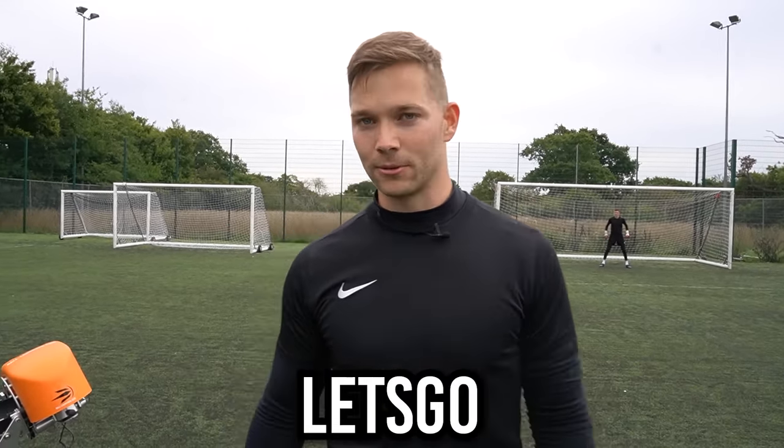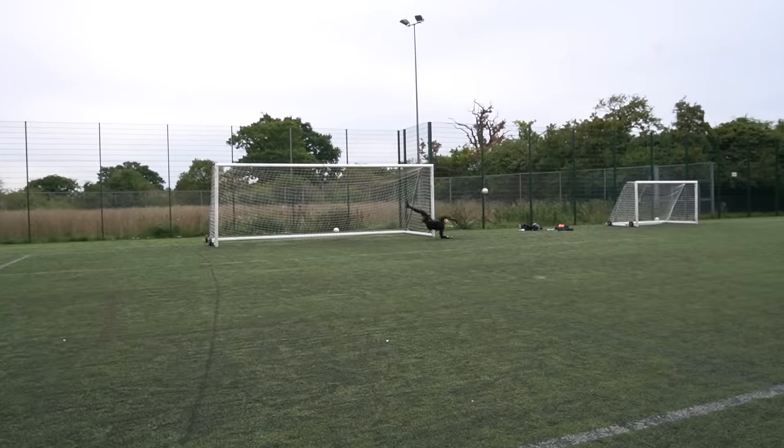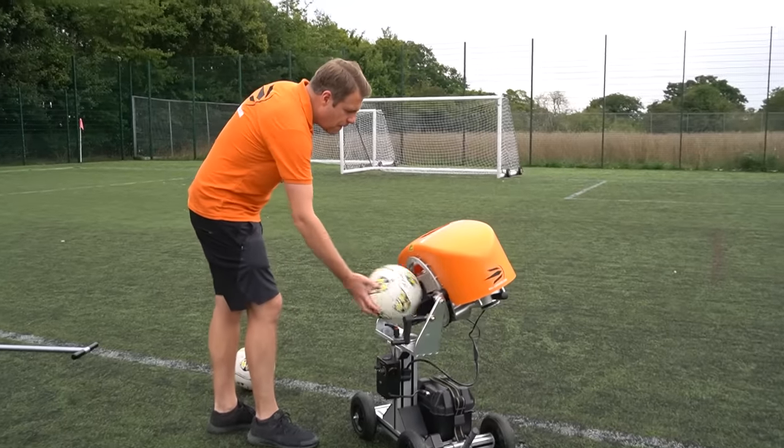Let's go. All right, so we're all gonna be taking a couple shots from the ball launcher. We do know it's going top corner, but trust me, this is much more difficult than you actually think. You have no idea when the shot's actually gonna be taken as opposed to when a player's taking a shot. Timing is much more difficult, so man versus machine. Let's go. 3, 2, 1. All right, go on.